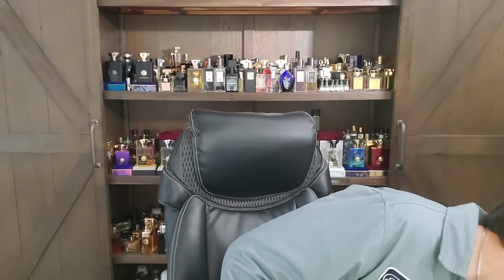But man, the cistus is in the top again. That is a trick that he likes to do, but it works out very well. And it makes his fragrances stand apart. But what a creation. Chypre Palatin, one of the greatest Bertrand Duchaufours.